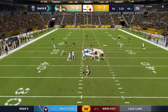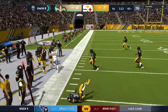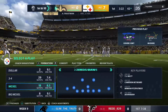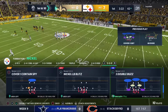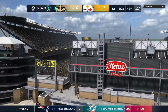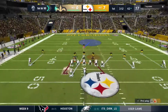Here's 2nd and 8. He'll find his tight end. It's Adam Troutman. And he'll be out of bounds just shy of the 40. 12 yards there and a 1st down. But I think when they look at their offense, they think to themselves, weapons, weapons everywhere. And they want to move the ball around. They want to spread it to different people. But you absolutely know they want to get this man involved as well. And that's what they just did on that play.